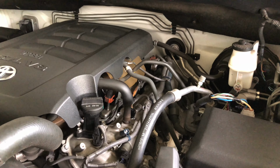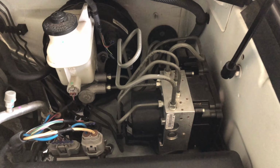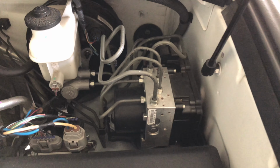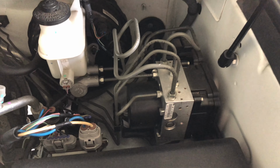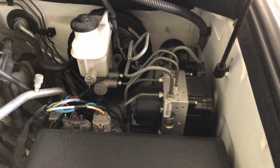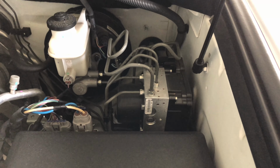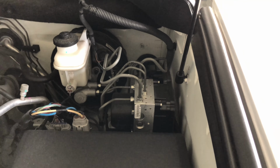Some of you guys probably thought I was showing the T100 engine bay, but no, we're back at the Tundra here. I want to show you guys this thing right here. This is an ABS pump, and normally they're over here on a lot of vehicles, but Toyota decided to put it right here. And obviously you guys know ABS, anti-lock braking system. What this does is regulate the braking system, and it does a pulsating, which keeps brakes from locking up. Because what happens when brakes lock up?